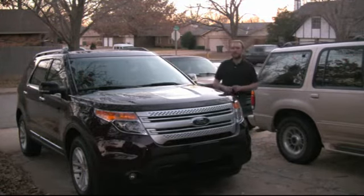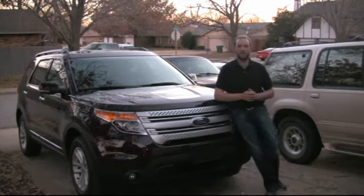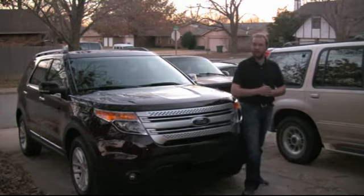Now, the first thing you're thinking is how capable is it off-road? Well, Ford engineers took that into consideration when they designed this vehicle. This model is a 2-wheel drive. However, it has a higher ground clearance than the current 4th generation, the 2010 model year.